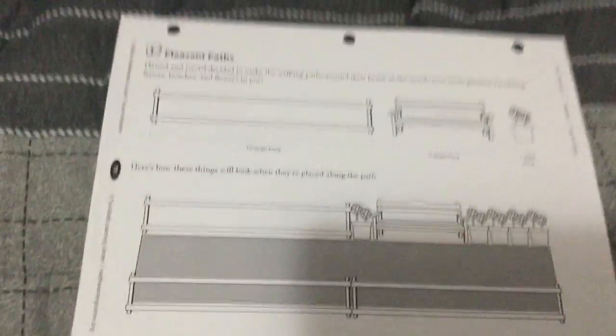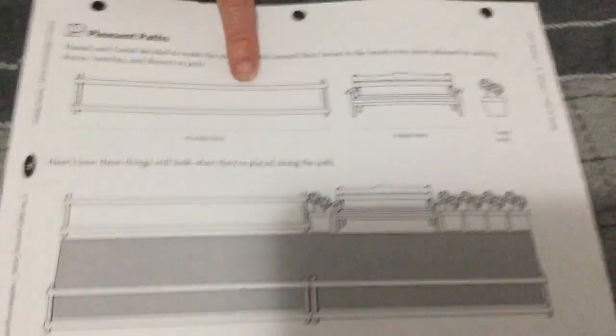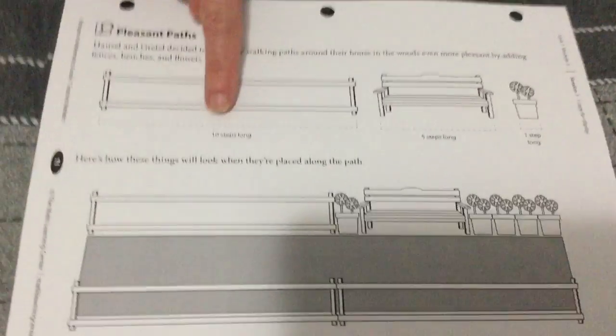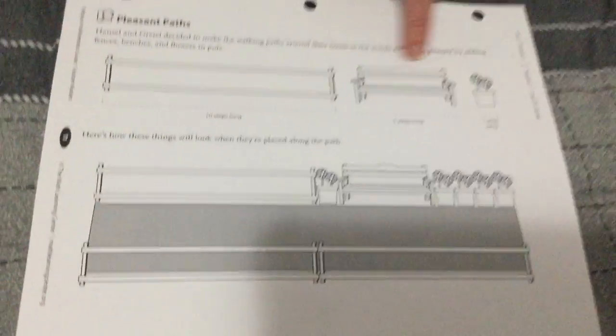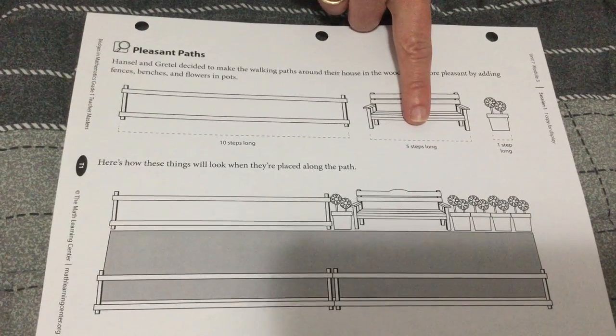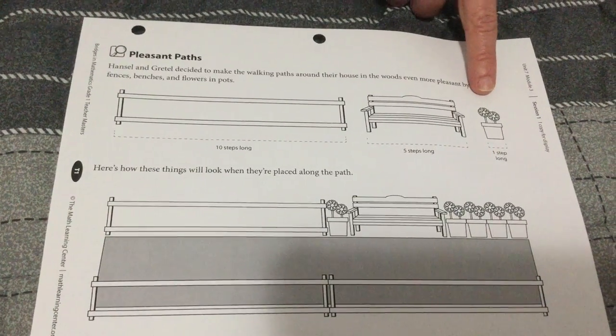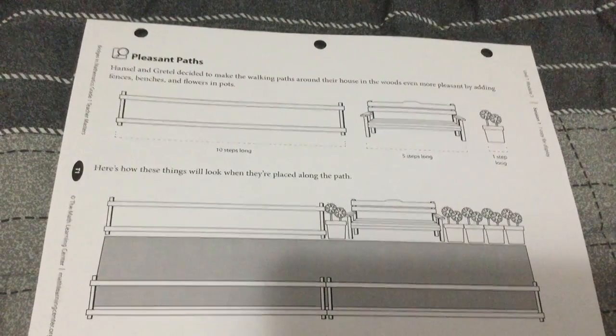I want you to continue to watch and listen as I show you this sheet. All right, look at it. This one's called Pleasant Paths. Here's the fence I was talking about. It is 10 steps long. Here's the bench I was talking about. It is 5 steps long. And here's the flower pot I was talking about. It is just 1 step long.